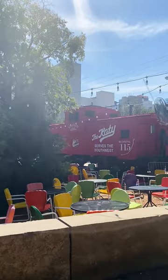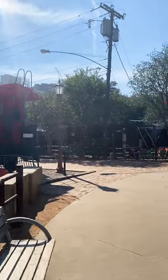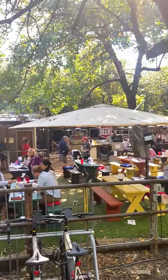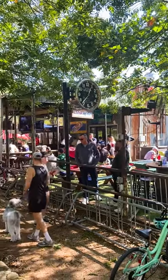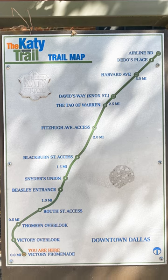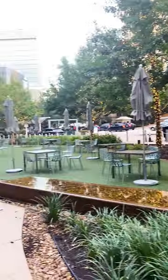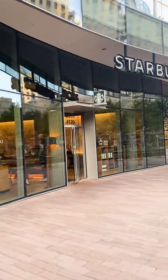This is one of the only places, I think, on the Katy Trail where you can stop and get something to eat or drink. They're missing an opportunity there, personally. There's a few restaurants and a Starbucks right across the street from the hotel. And this is a Starbucks Reserve, so the fancy coffee.